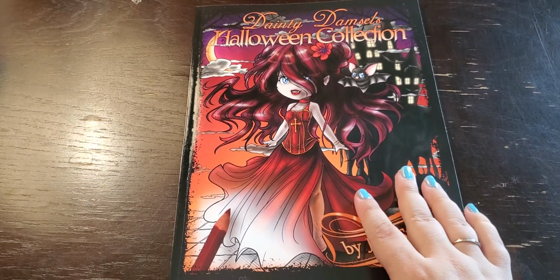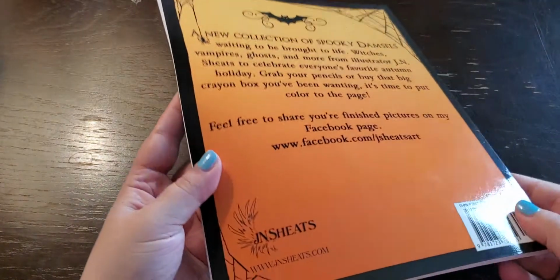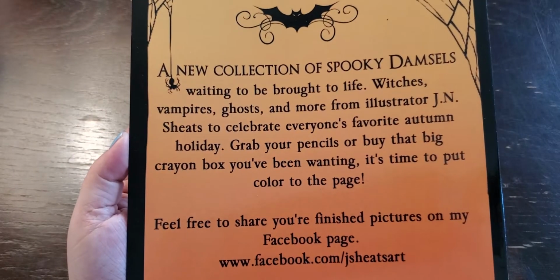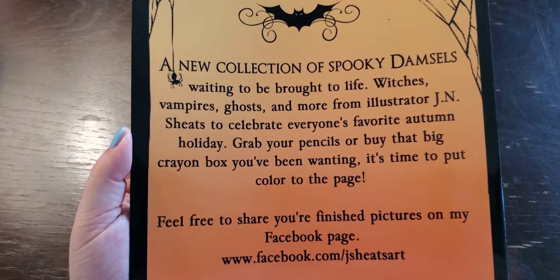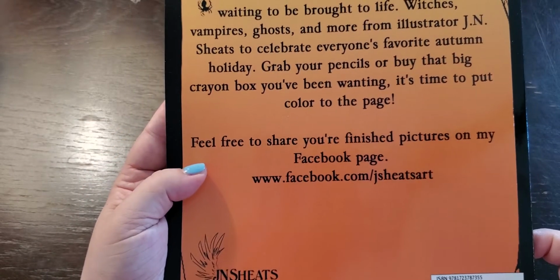And then the next book that I have is Dainty Damsels, a Halloween coloring book. This is by J.N. Sheets. And that's her website there. That's the ISBN number. I don't think she tells you how many are in here, but there's a Facebook page as well.